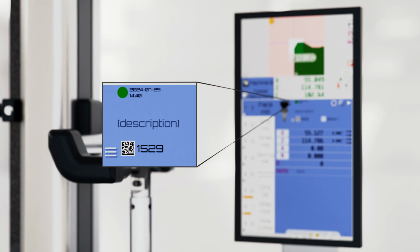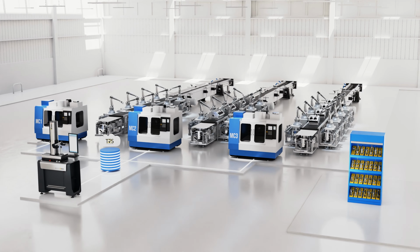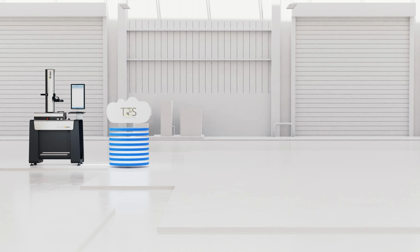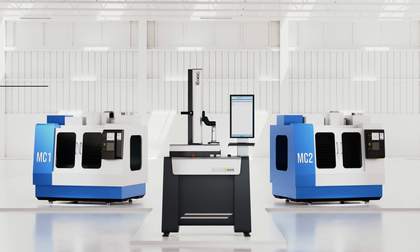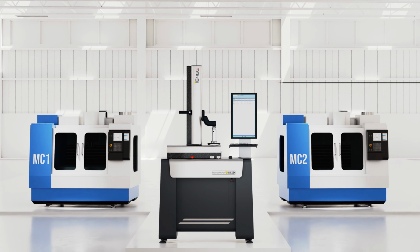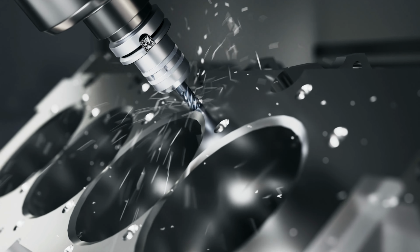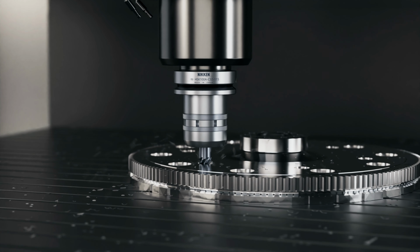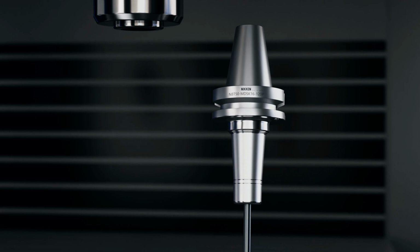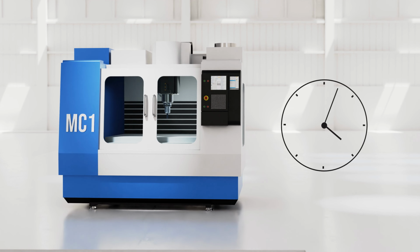update assembled tool data. The advantages of TTS: ease of implementation, information on assembled tools in a centralized database, availability of up-to-date information at every connected location, optimized production planning based on tool availability information, efficient tool procurement management, optimized work cycle programming based on coded assembled tools, reduced machine preparation time.